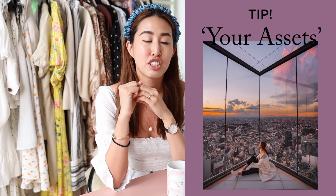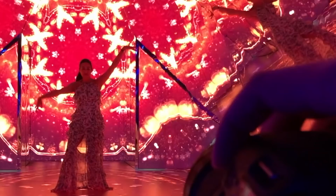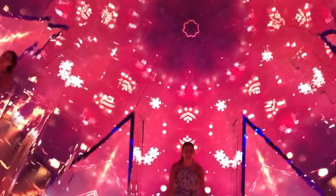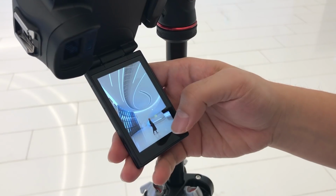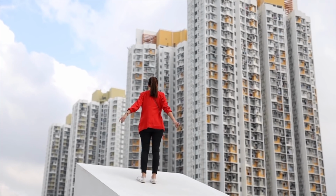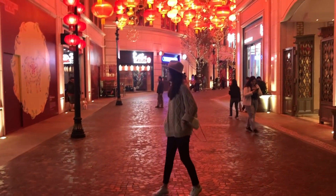So tip number one, this is not a pose, but basically always know your best assets and try to highlight them in any type of photo, whether it is your butt, your legs, your smile, your eyes. Always try to put that in the focal point of the photo. For me, I guess it's my height because I'm 5'8", so I try to take as much space in the photo with my limbs. And if it's on the side, I try to suck in the tummy when I'm sitting down or whatever, because people have said they thought I looked pregnant in some photos, but whatever.